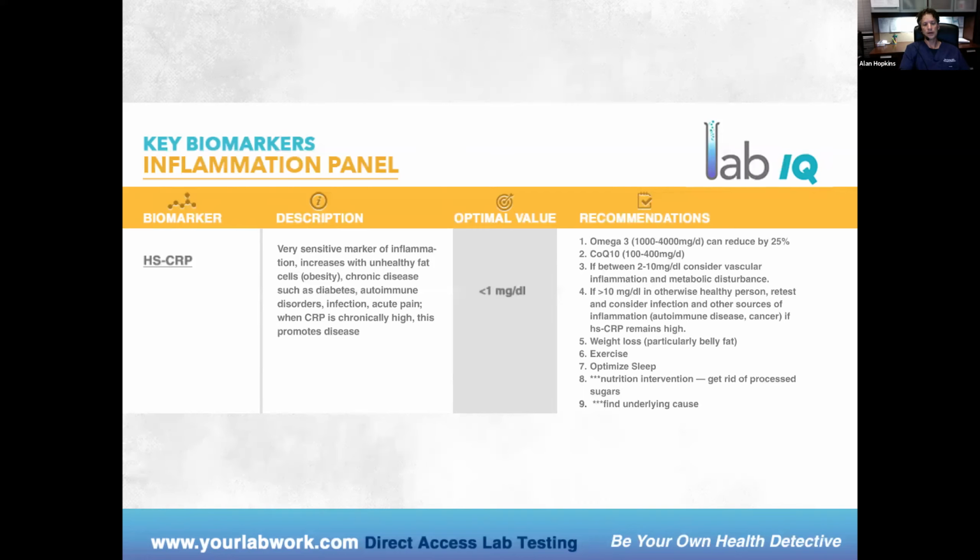We don't want it done after recent surgery or recent illness because your CRP will be high because of this recent problem that you had. We want to know if you have chronic inflammation. So you need to be at baseline when you get your CRP measured. What is the optimal value? Of course, it's less than 1.